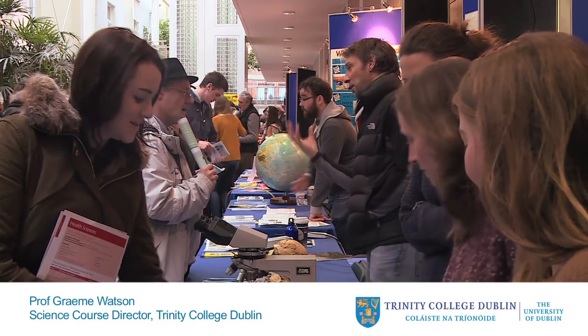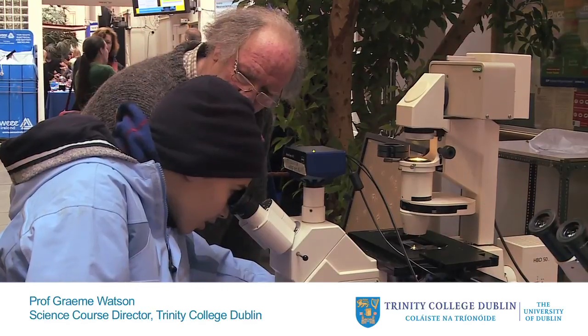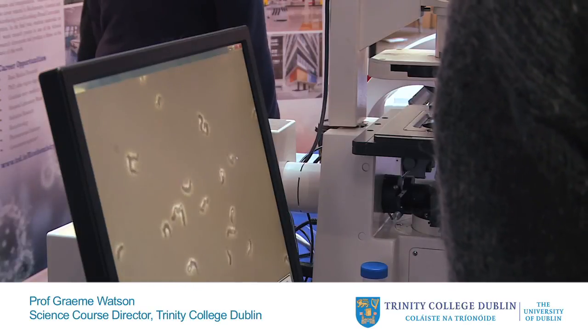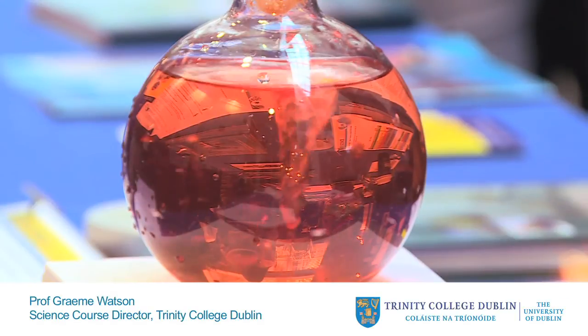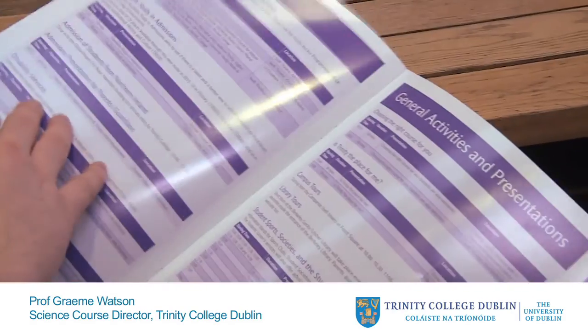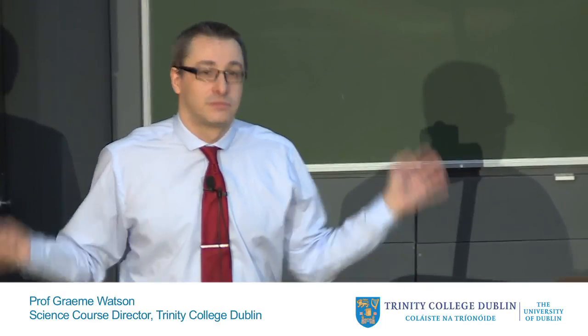If you haven't been down the far end of the atrium, we've got all of the subjects and disciplines down there with a stand, with members of staff. Some students are down there as well that you can talk to and get a little bit more information about their particular subjects. Okay, so that's all I've got to say this morning.